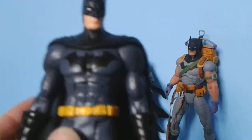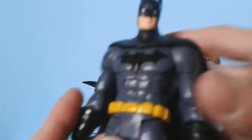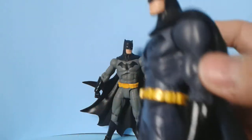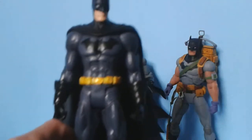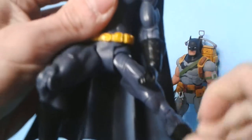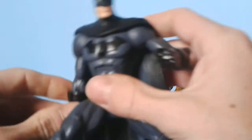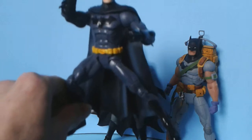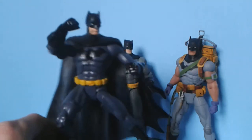He has a nice cape, has a nice Batman head sculpt. There was another one of this again that was released, and he was shinier. I preferred this one. You just can't go wrong with this Batman figure, and he poses pretty nicely as well. Let me just get him in a pose for you. As you can see, he poses really nicely.